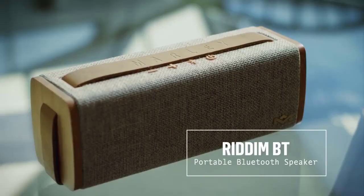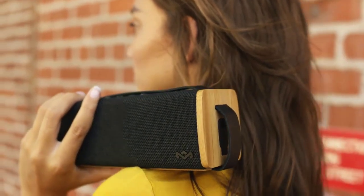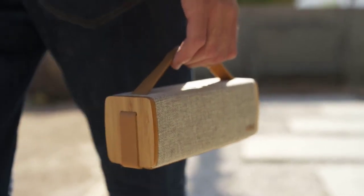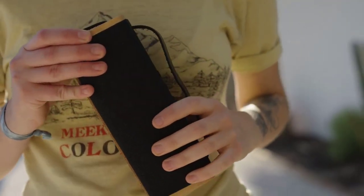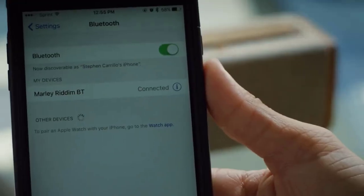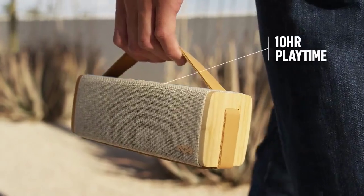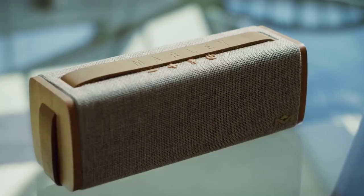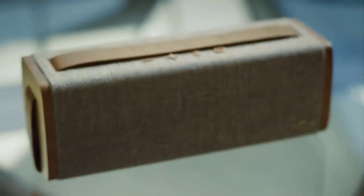Introducing the House of Marley Riddim BT Ultra Portable Bluetooth Speaker System. This lightweight speaker is a handheld solution for taking your music anywhere, at any time. With a wireless connection range of up to 15 meters and up to 10 hours of playtime on a full charge, the Riddim BT is the perfect complement for any adventure that may come your way.